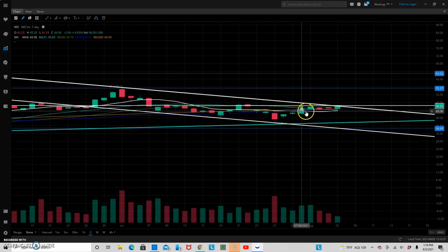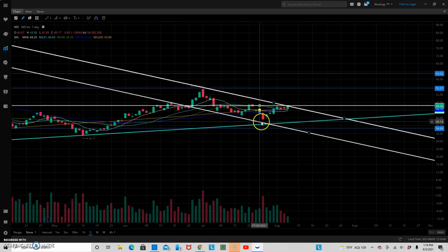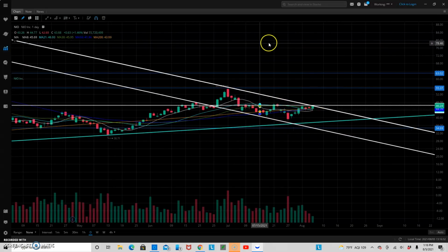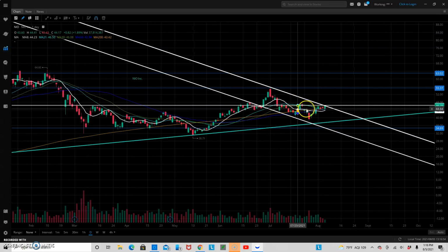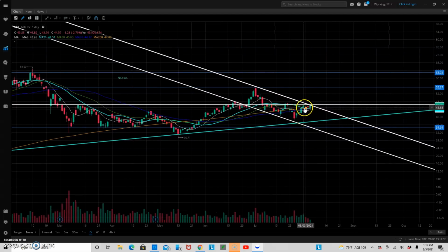You could see this past week we've been really trying to get above these moving averages, and we finally broke above them. And you can't really see this because you see all the moving averages consolidating in one area, and that's a good sign for this stock as it shows consolidation, not much movement in the stock, so it could be ready for a nice big push upward after this consolidation area.